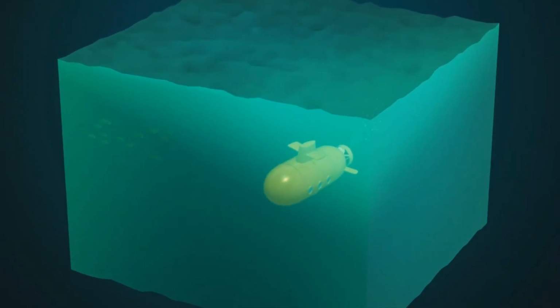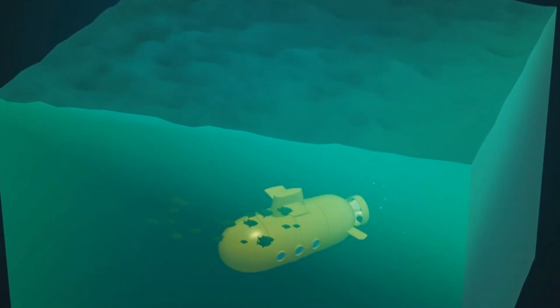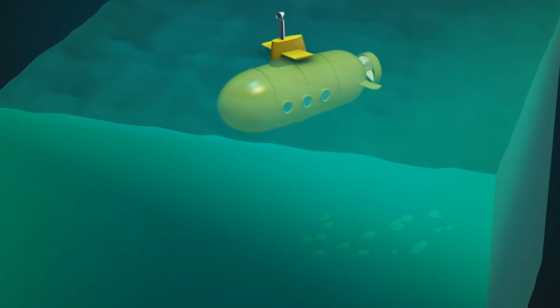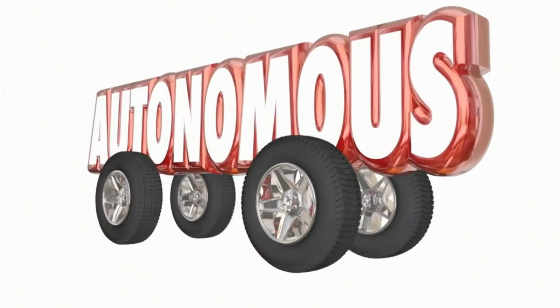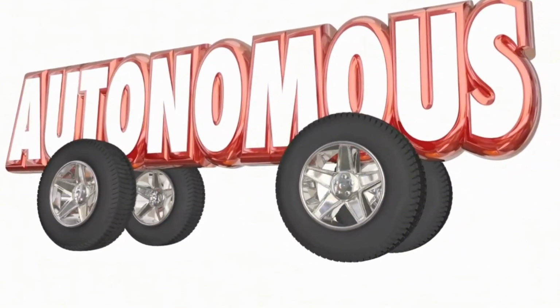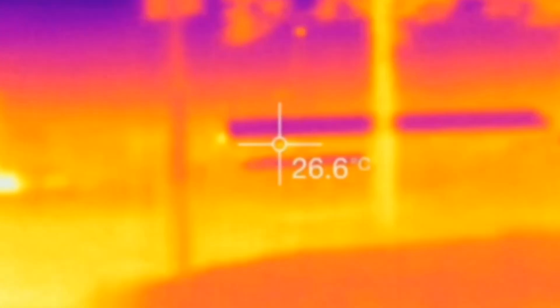American underwater technology has made remarkable strides, particularly in areas like submersible design, autonomous underwater vehicles, and advanced sonar systems. For instance, the development of remotely operated vehicles, or ROVs, has revolutionized deep-sea exploration, allowing us to access previously unreachable depths. These vehicles are equipped with high-definition cameras and robotic arms, enabling real-time data collection and manipulation of underwater environments.